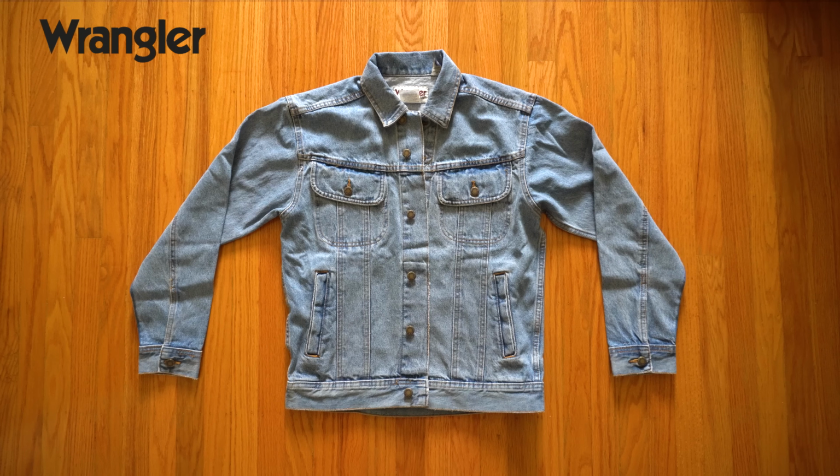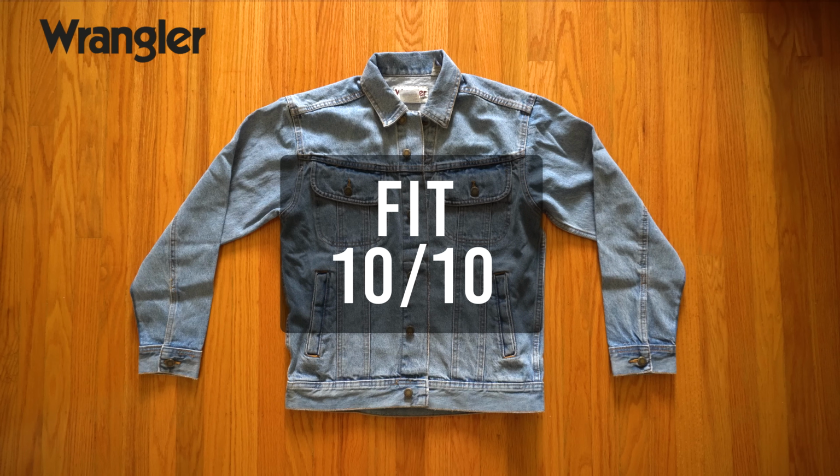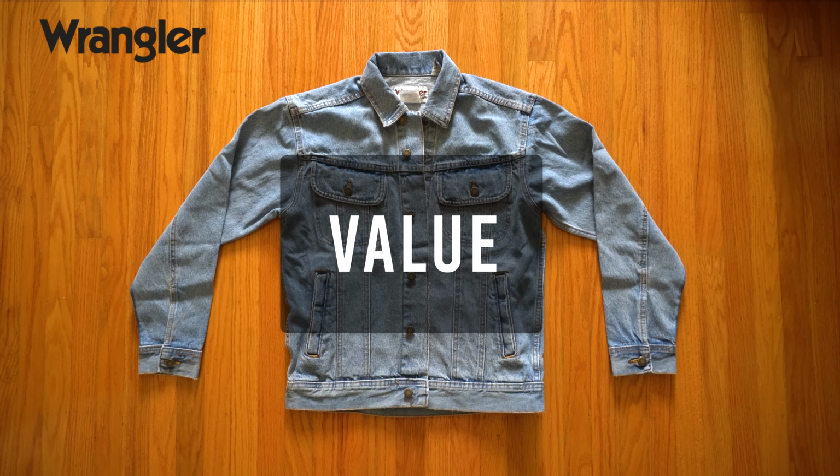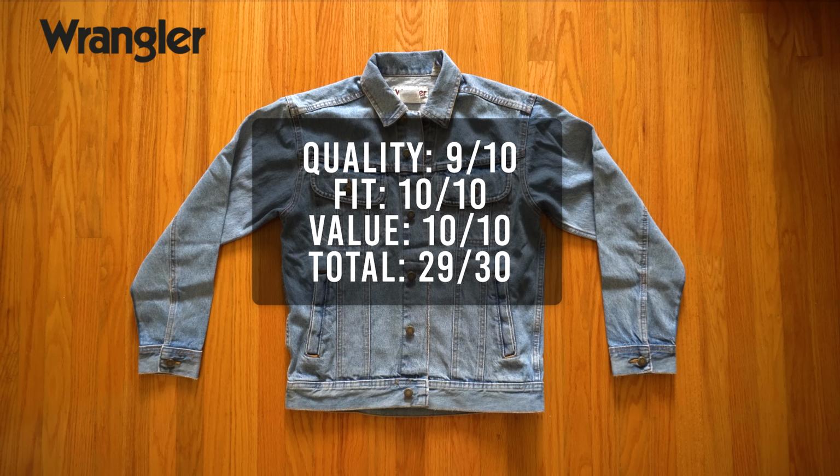Now it's time to give this jacket a final rating. For the fit, I have to give it a perfect 10. Wrangler really nailed the proportions on this jacket. For the value of this jacket, for $49, this jacket is a steal. I have to give it a perfect score of 10. That brings the total score to 29, which makes this the highest rated jacket so far.